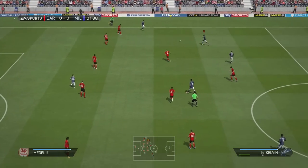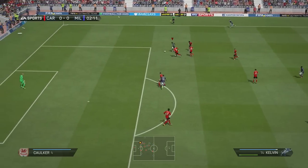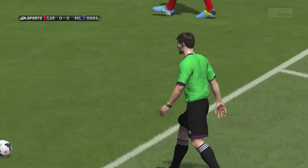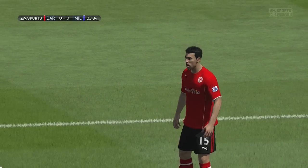He plays it back to Kelvin, who scoop turns past Gary Madine, captain in Cardiff, of course one of our Chilean players. He gets past his man here, Stephen Caulker, nice little Berba spin, gets tripped up, and the referee gives a penalty. So just 3 minutes in, the referee awarded a penalty to the visiting side, and I was very, very pleased with that.